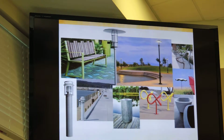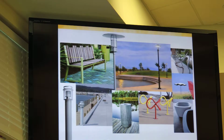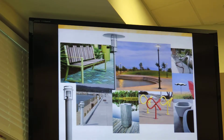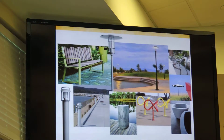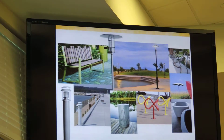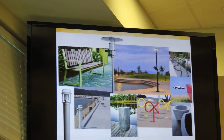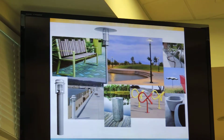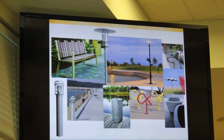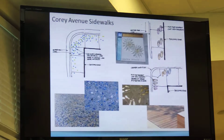The bench we had a lot of discussion around. Some people liked it, many people didn't. There was also discussion of whether that was appropriate or whether we wanted to see a consistent bench in the downtown area or something different. So there's possibly more discussion that might need to happen around the ideas of a bench, or we bring back a few different options to include in the final concept for consideration as you move into that phase of the development. So having a couple choices is not a bad thing in a vision plan.